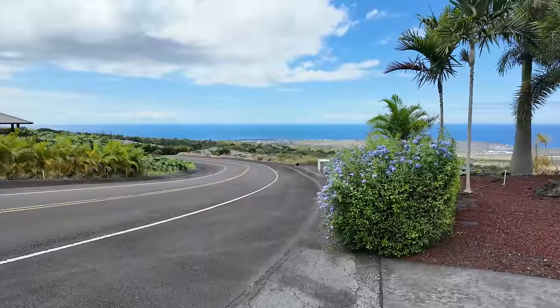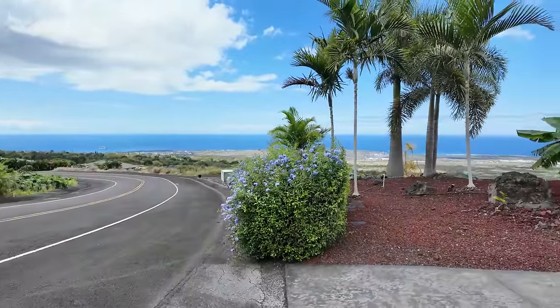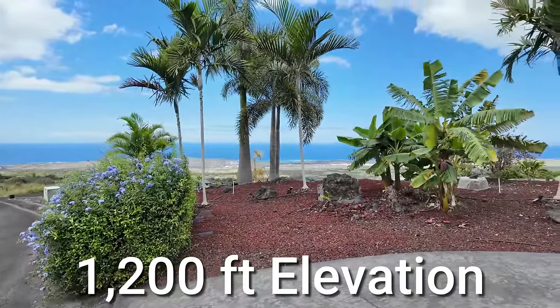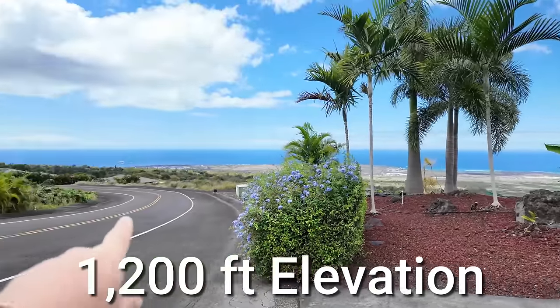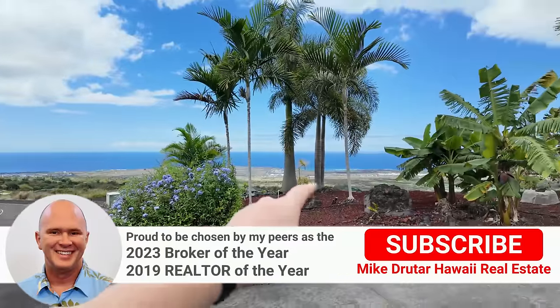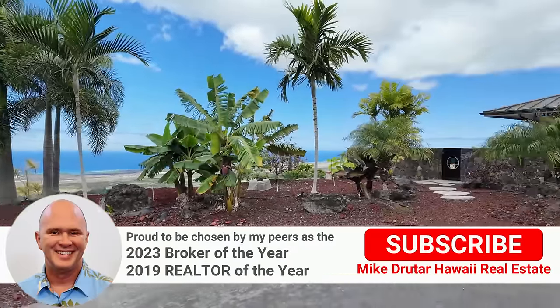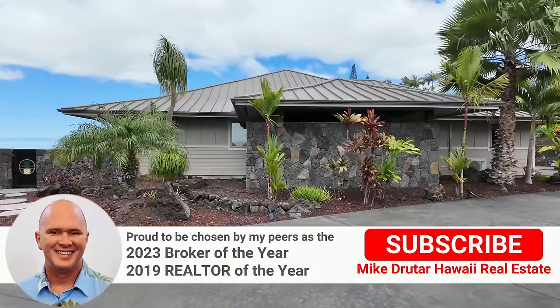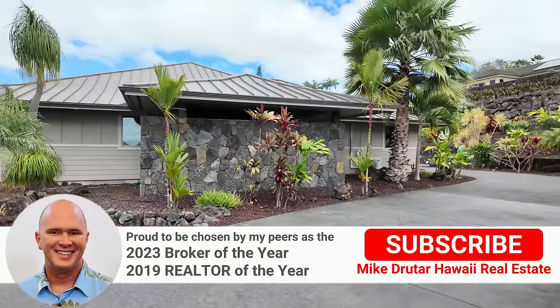Okay, everyone, today we are in Kailua View Estates. You can see why it's called Kailua View Estates. It goes all the way into Kailua Town. You can see the cruise ship down there, Honokohau Harbor and National Park. We are on a 1 acre lot. All the lots in here are a minimum of 1 acre. There are some that are larger.